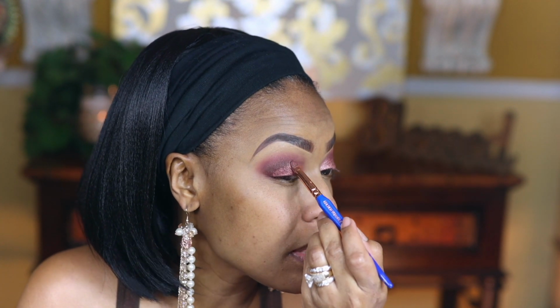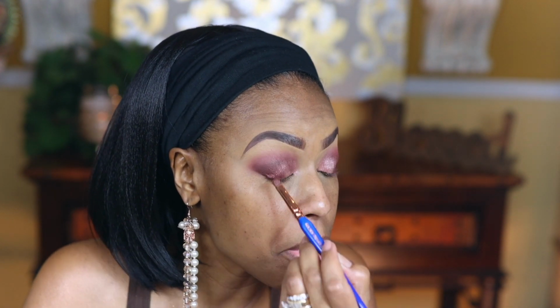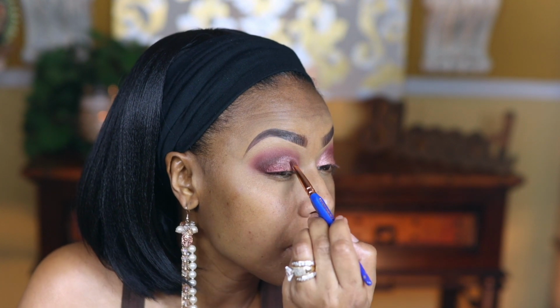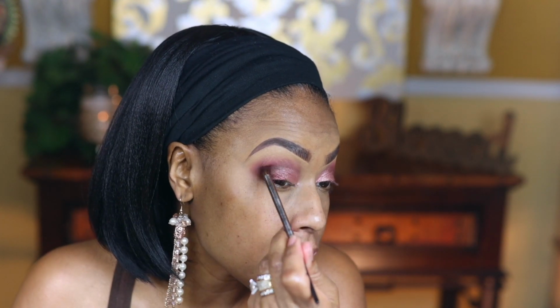I think these colors are so pretty, but I'm biased towards pink. I love pink colors. Pink is my favorite color. Well, pink and black. Those are my two favorite colors. So yeah, this shadow is going on beautifully without wetting it. And then I'm gonna go back in with this chocolate shade right here and just add a little bit more into the crease.